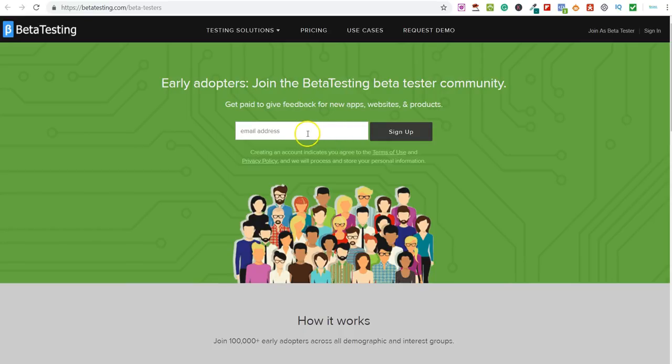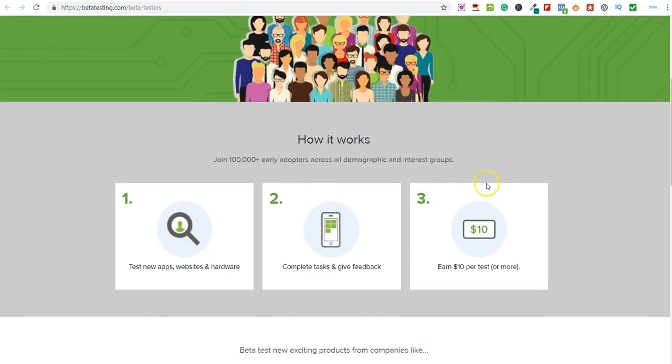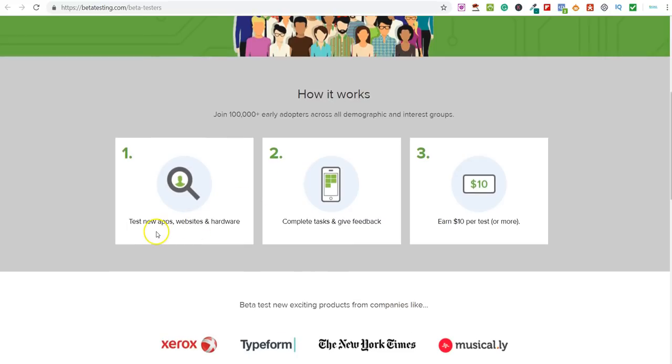So sign up. You literally put in your email, sign up, and then you'll get a confirmation email. You confirm the email, and then you go through the sign up process. So how does this work? Basically you test new apps, websites and hardware, you then complete tasks and give feedback, and you can earn $10 per test or more.